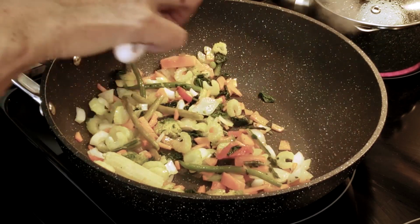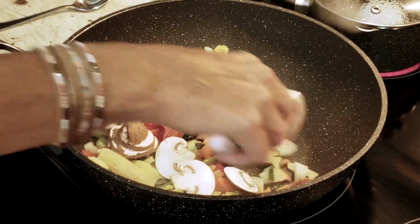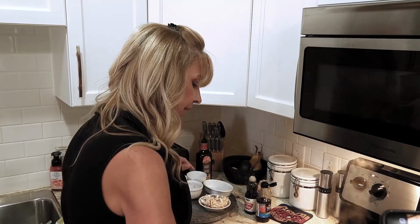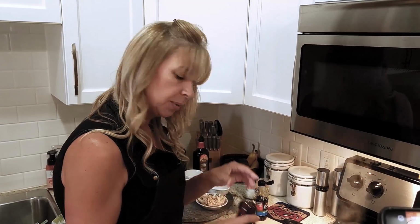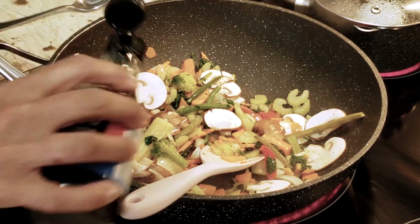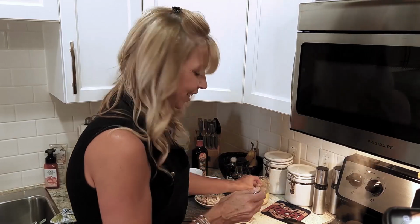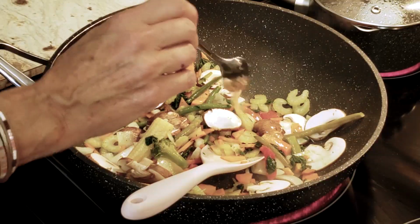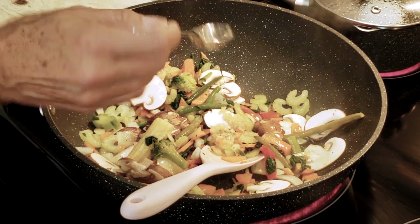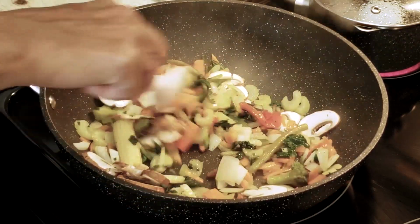Mushrooms are going in. Last thing I'm gonna put in is the chicken. So I'm gonna start to add some sauces in here. A little bit of sesame oil. A little bit of fish sauce. I made a mistake the other day and put way too much in there, and it was so salty I couldn't eat it. Tiny bit of ginger, and a little bit of garlic. More garlic than ginger. All right, we're gonna give that a good stir.